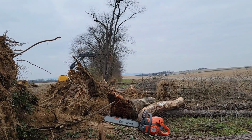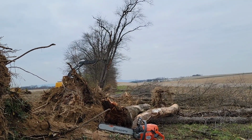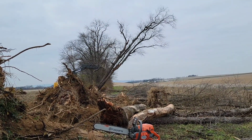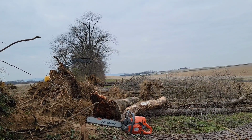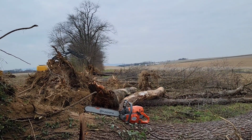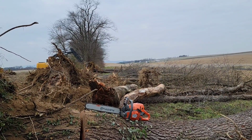Okay, there goes another one for me to cut. That's over 100 feet. That's a crack. It's a big boy.